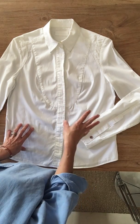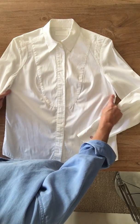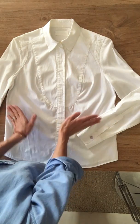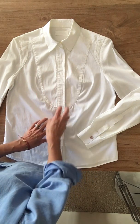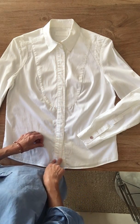So if you have got a bigger bust, don't think you can't wear white shirts. Try and get ones with a bit more fullness, so bust darts here that will add more fullness over the bust and allow for a fuller bust. Or you can get ones that have a placket that's stitched down. I used to design them all the time.